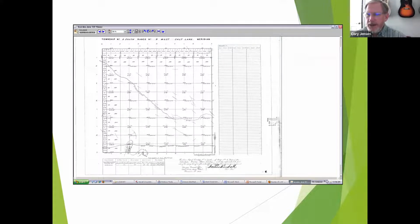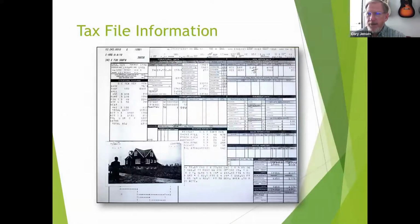So the next item on the list is the tax file. Every building, every property has a tax file. And the tax files can have a lot of information on them that may not be that useful or understandable as you're researching the history of a building. This is a typical tax file. This is from Utah County for a property in Orem. And there's some really basic information.